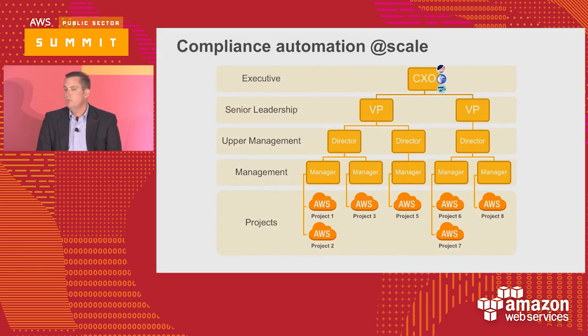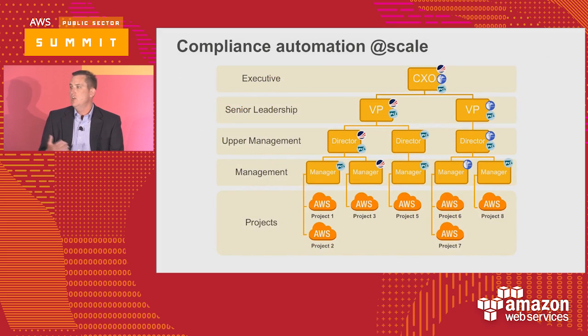So what does it look like? What do customers want to see? Well, they want to see different views, just like you saw with account management and cost enforcement, but around compliance, right? An executive wants to see how all the systems under his purview meet all the different compliance frameworks that they are required to meet. So in this case, an executive wants to make sure that all his FedRAMP systems are compliant, all of his PCI systems are compliant, and the system will actually roll up a compliance dashboard to give them a real-time view of how things work.